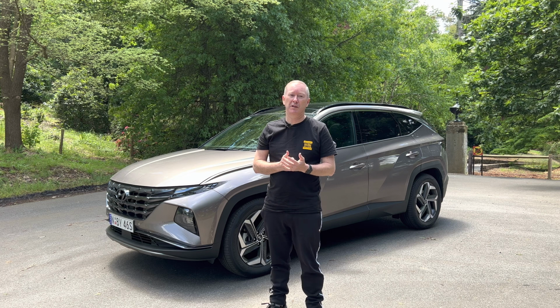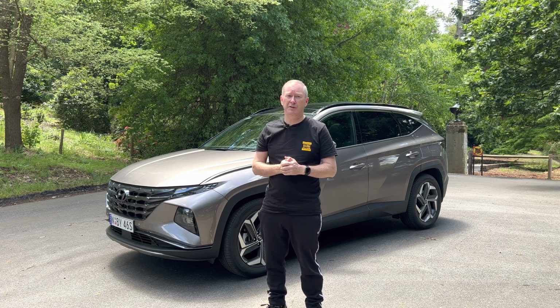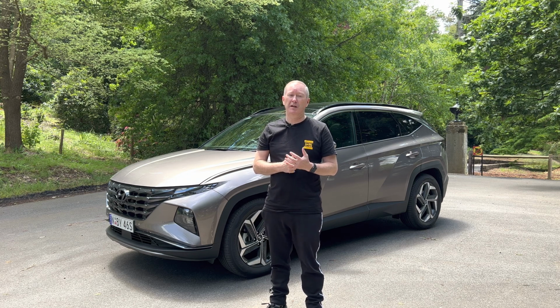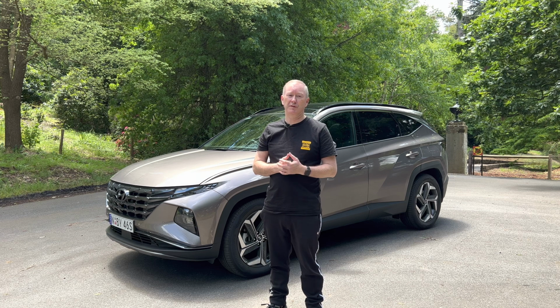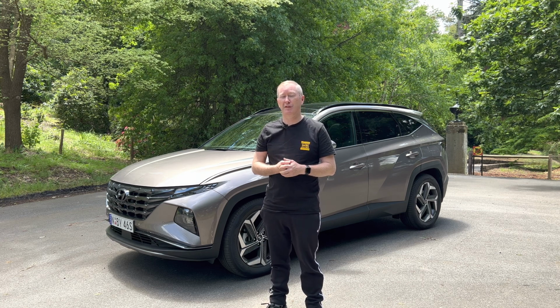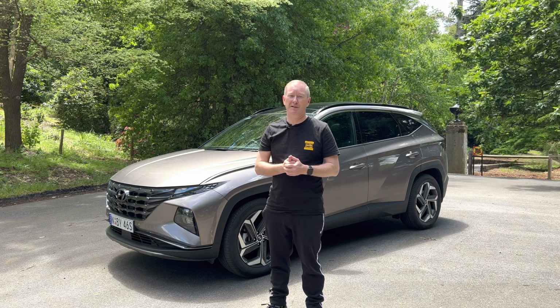Today we're looking at the 2021 Hyundai Tucson Highlander, but with a 2-litre diesel engine. I previously reviewed this car with a 2-litre petrol engine, and at the time I said I'd really look forward to driving the 2-litre diesel because in my personal opinion it's the best engine for this car. So in this video we're actually going to find out if that's true and find out if this is the best engine for the new Tucson.